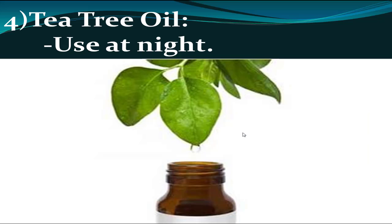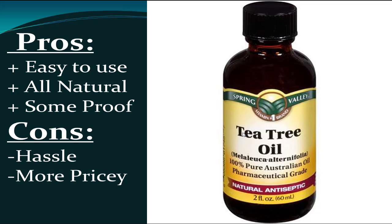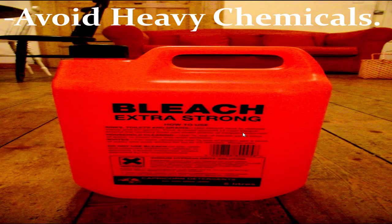Tea tree oil, it's got eucalyptus oil, camphor, all these antifungal things. It's a little bit more pricey, but it's the all-natural method, so some people are going to use it for that. But the bottom line is all of these are going to work. One's not necessarily much better than the other. The skin's infections are very superficial and they work very well. So easy to use, all natural, there's some proof, but a little bit more pricey. You could use it in soaks as directed on the bottles, or you could applicate it onto your nails or the affected areas at night.